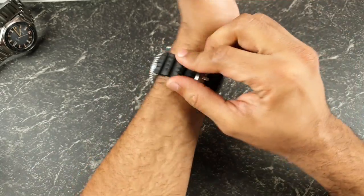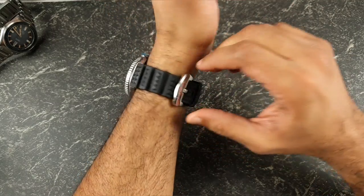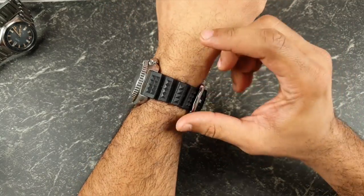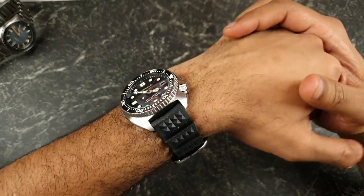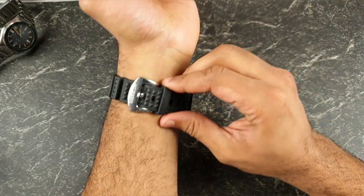Very light and comfortable. That strap does really wrap around your wrist. And even though it looks quite stiff, it actually isn't. Conforms to the wrist really well. You can just see there. Great fit.